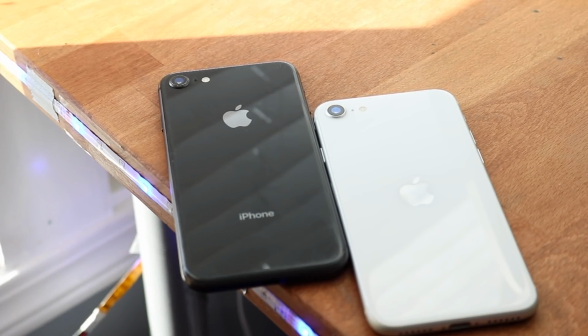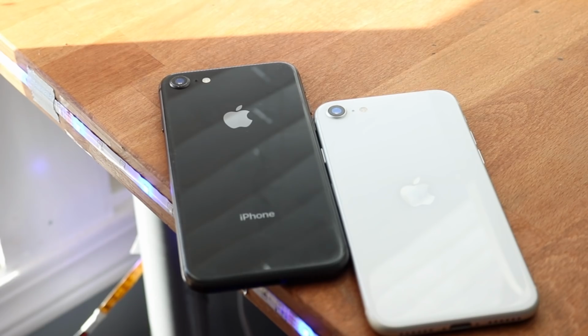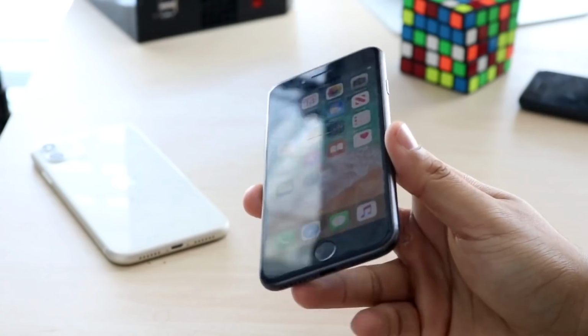So in terms of the outside, you're not going to see any visual differences, but let that not be a deterrent for you to not upgrade, you know what I mean? So that pretty much covers it on the outside.